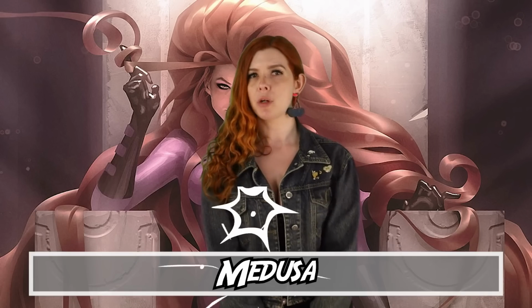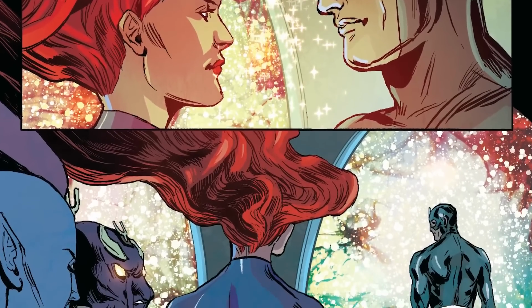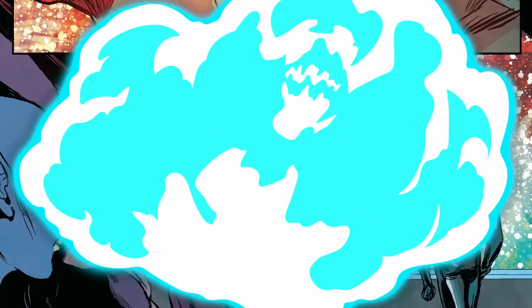Number 4. Medusa. Medusa is another very important person in Black Bolt's life, widely being considered his one true love. Black Bolt actually has had multiple wives, having to do so to basically help reconnect and bring together the alien and human races when they rejoined with their Earth-based brethren. However, of his multiple required marriages, Medusa was the only one that he was really married to that he loved.